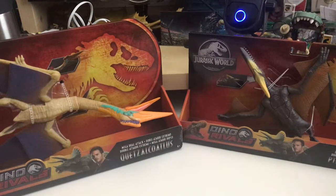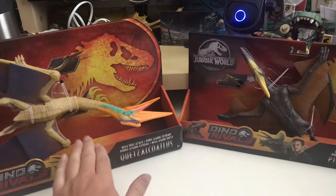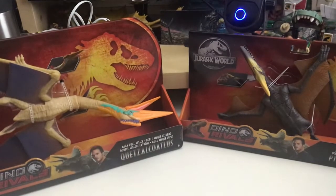Hello everybody. Oh my goodness, I'm so excited for this. So I just received, just now in the mail, the Dino Rivals Quetzalcoatlus. And I picked up this Pteranodon a little while ago. I just hadn't made a video on it because I didn't want to make a video on it by itself.